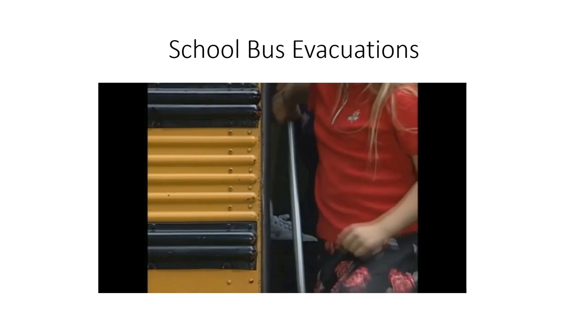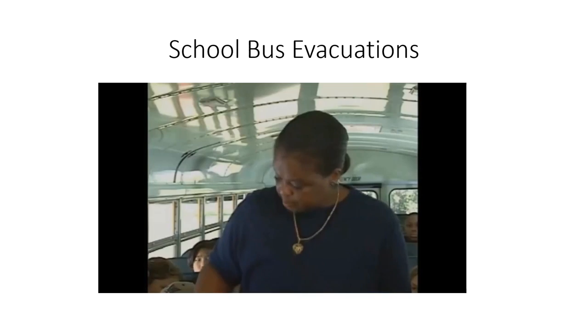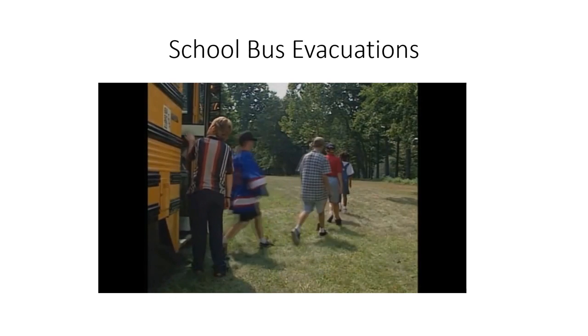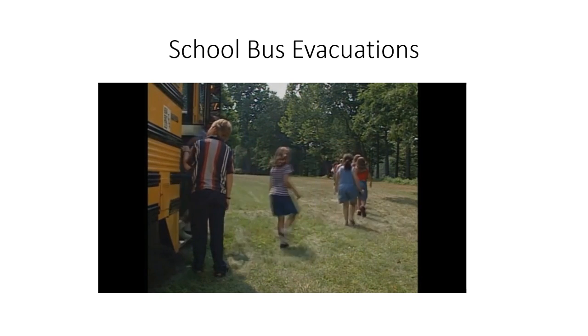And for safety at the door, instruct the kids to use the handrail and smaller kids to take the helper's hand as they exit. Throughout the evacuation, you'll also have to keep an eye on kids already out of the bus. They should be following the leader, single file to the designated safe waiting area, and the leader should see to it that no one wanders off.